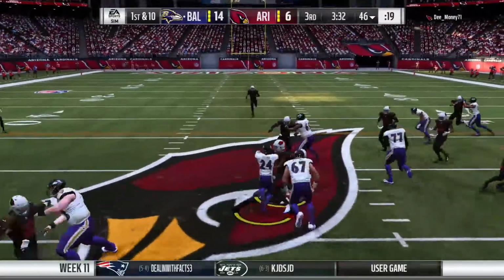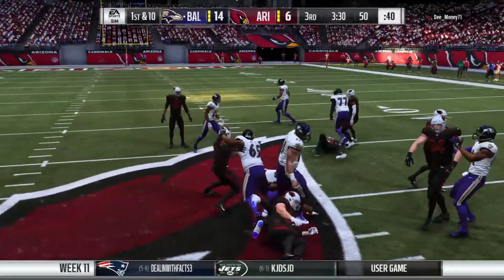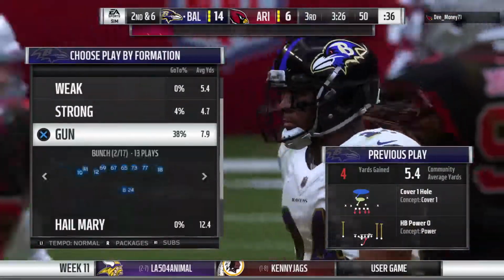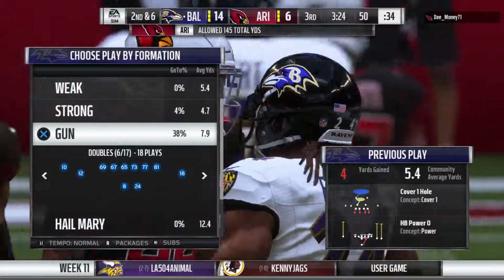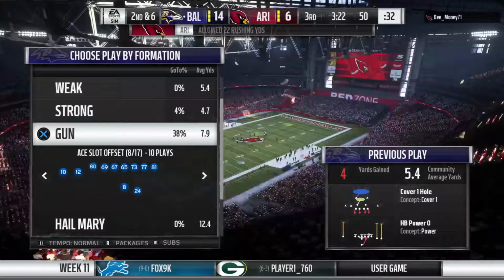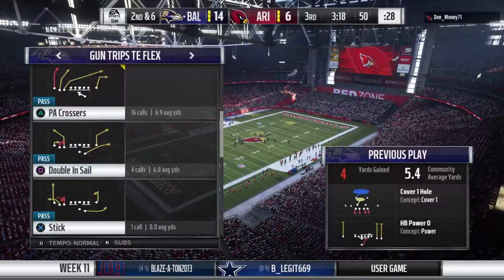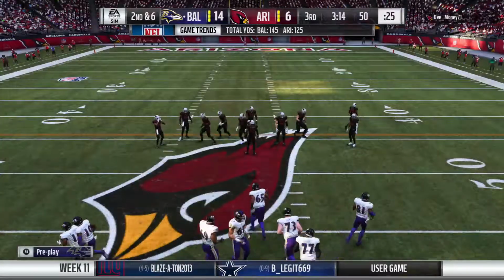They'll run with Freeman here to begin the drive. And he works his way forward for about 4 up to the midfield stripe. Tough first half for him, unable to put up the numbers he's used to producing. But with a guy like him, you and I both know it just takes a couple of explosive touches for him to make an impact on this game and on the stat sheet as well.